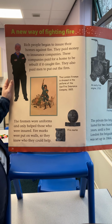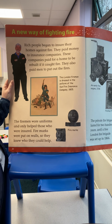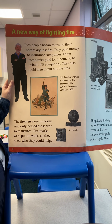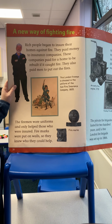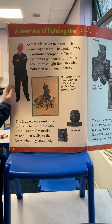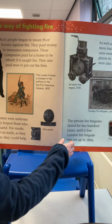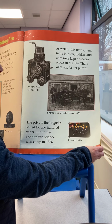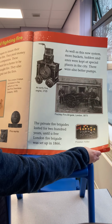Rich people began to insure their homes against fire, and they paid money to insurance companies. The companies paid for a home to be rebuilt if it caught fire. They also paid men to put out the fires. The firemen wore uniforms and only helped those who were insured. Fire marks were put on walls so they knew who they could help. As well as the new system, more buckets, ladders and axes were kept at special places in the city. There were also better pumps.